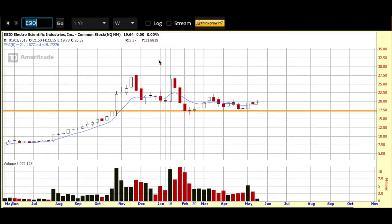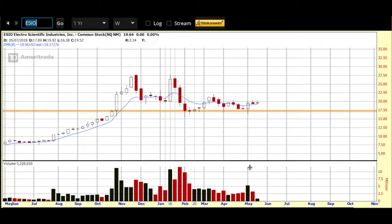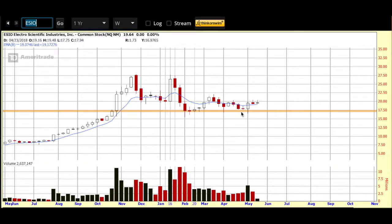Their past earnings were on May 9th. I like the look of this candle right here from several weeks ago, defending our area of support, the orange line. The volume came in. It's been consolidating sideways a little bit here, but the earnings looked pretty good. I like the chart construction in this area.